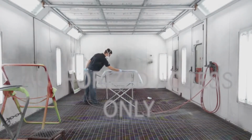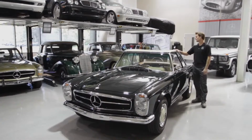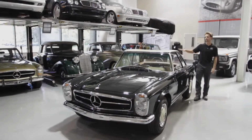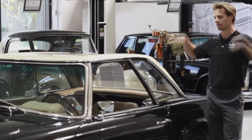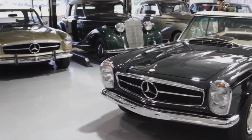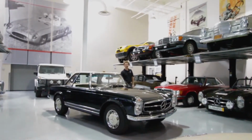The 113 has the nickname of Pagoda, and it's because of the roof. It has the Pagoda designed roof, which means that the middle is sunken and the outsides are actually raised. It allowed for bigger windows, so you have greater visibility. It was designed by Paul Brock.